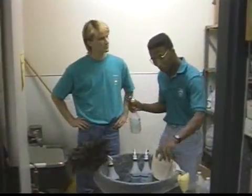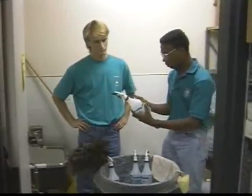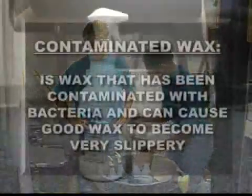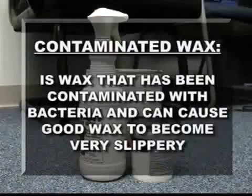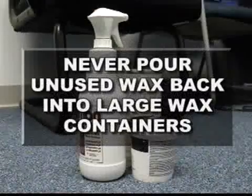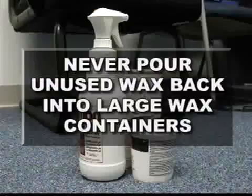Purchasing departments and maintenance personnel are generally very knowledgeable about types of wax, but watch out for contaminated wax. This means the wax is contaminated with bacteria and can cause good wax to become very slippery. That's why maintenance personnel are advised never to pour unused wax back into large wax containers. It doesn't take much bacteria to ruin a barrel of wax.